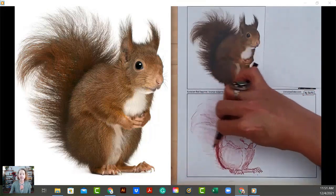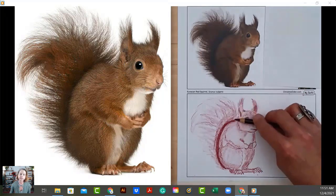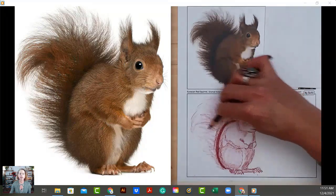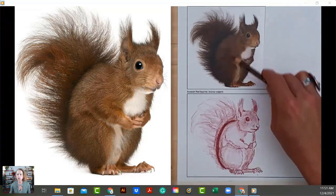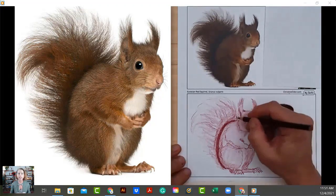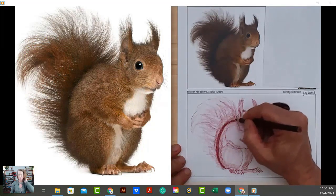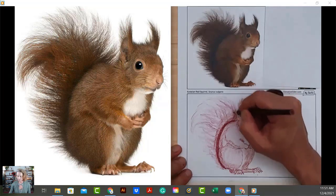So I'm adding some shadowing. It looks kind of odd right now because it's a kind of heavy shadow on the back of the tail, but as I keep going, it'll look more natural, getting more three-dimensional. We've just got a few more minutes before they're going to cut us off because I have a 2-hour limit on my plan here.